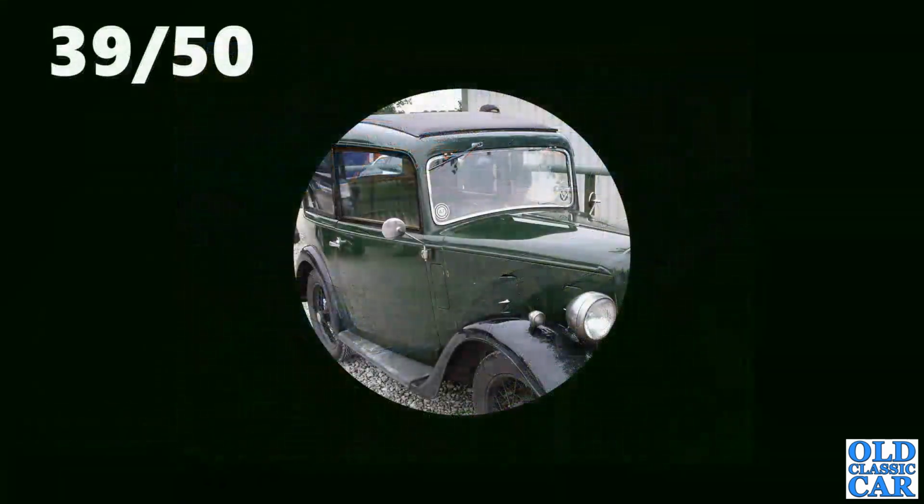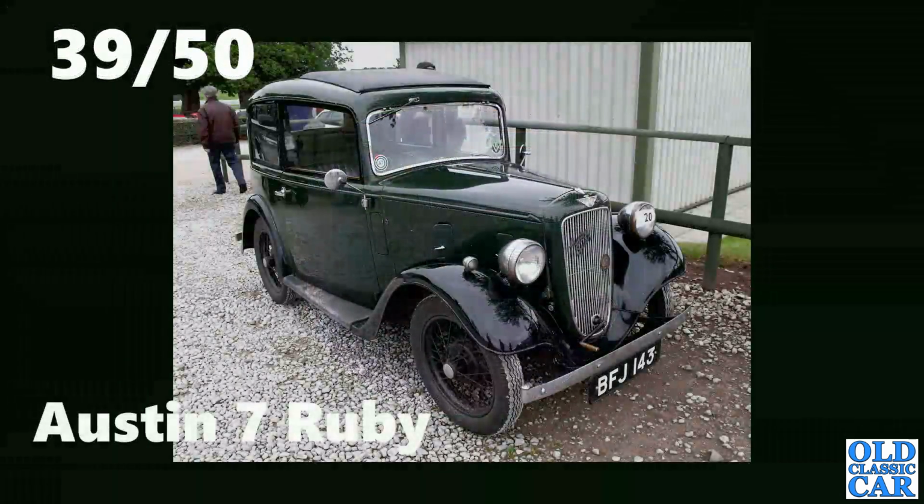Number 39, back to the pre-war years, pre-war days. This was at Alton Park, again at a VSCC meeting, but what car are we looking at here? There is a bit of a clue actually. But make and model, please, and it is the Austin 7 Ruby, BFJ 143.